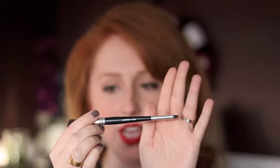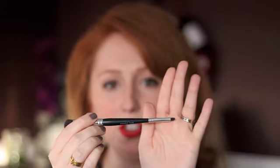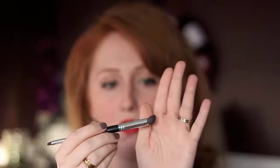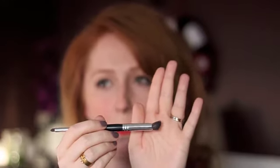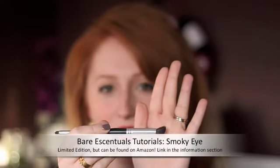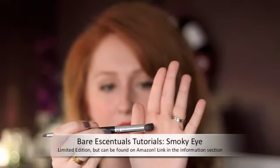So it is double-sided, and both sides are angled. This little side is perfect for applying color to my lower lash line, and this larger side is wonderful for just applying a lot of color into the crease. If you'd like to see this brush in action, I used it in my New Year's Eve tutorial, so I'll link that below. Not even sure if you can still get this brush, but it is just very cool and makes crease work very easy and fast.